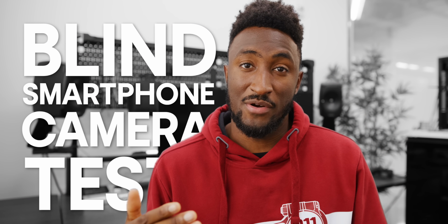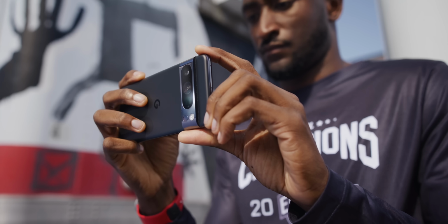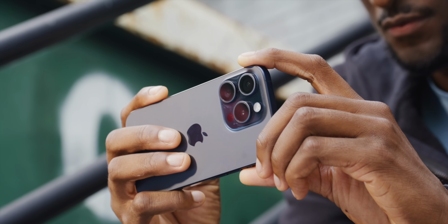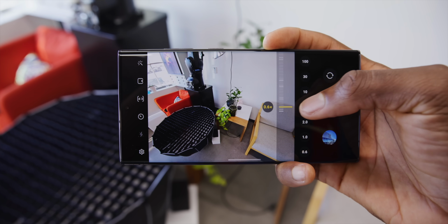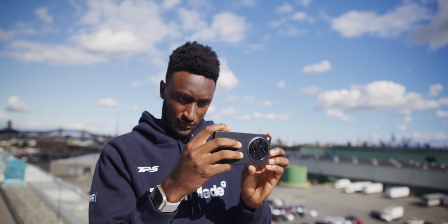All right, y'all have waited patiently for this. Once again, this year we've run our blind smartphone camera test, scientific style. You know, we always think we know what the absolute best smartphone cameras are, but do we actually know? Like, what if we wanted an objective answer straight from real world data?